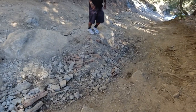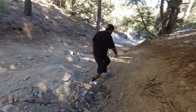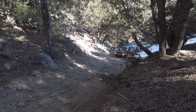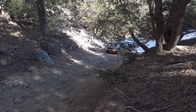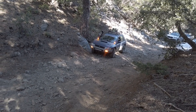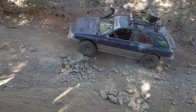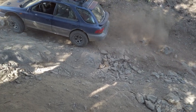Yo, this is gnarly right here. But that shit looks fun. Let's see how the torque locker does on this. All right, Gabe, I'm ready when you are. Y'all ready? All right. Let's go, baby. Nice. Keep it going, keep going. Driver. Keep going, keep going.